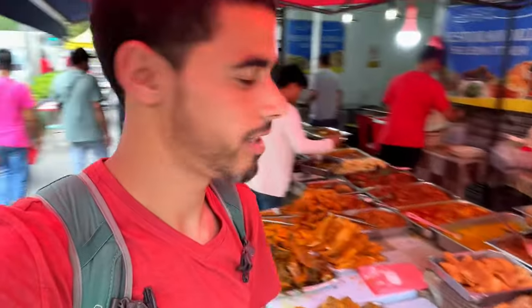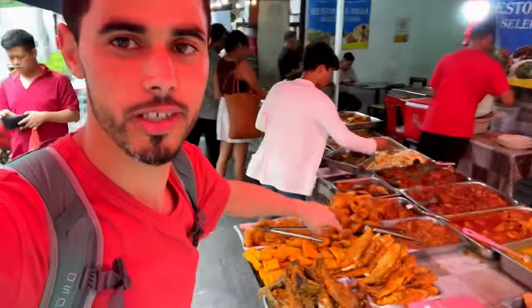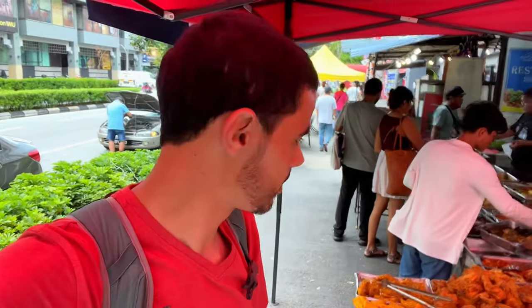So yeah, guys, one of the interesting things in this area in Kuala Lumpur is that you find these stores selling food. This food is what remained from yesterday, from iftar, because it's Ramadan. So all this food was left over from yesterday, and they are selling it to people that are not fasting.